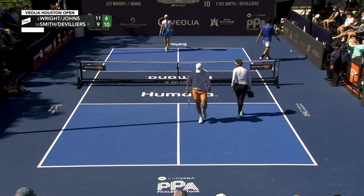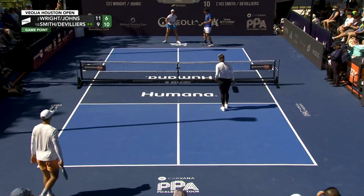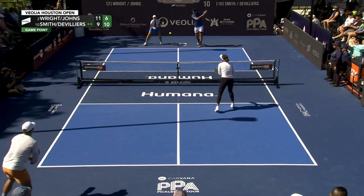They saved the first one. Yeah, nice little hook forehand from Ben Johns, stepping over in front of his partner and going after Callie Smith cross court.